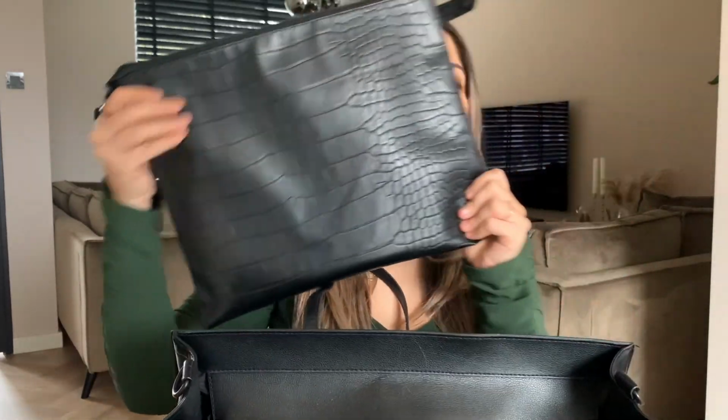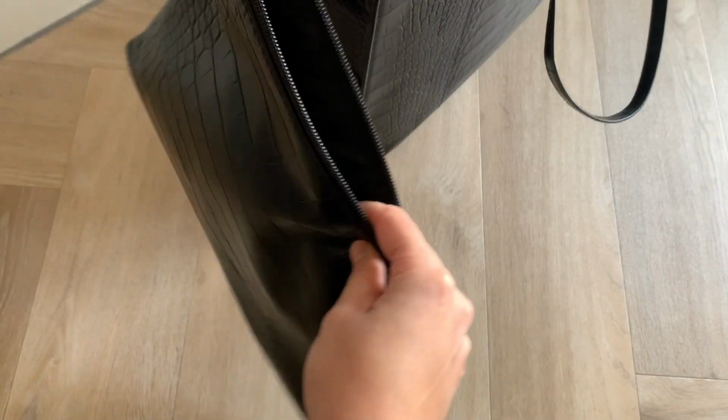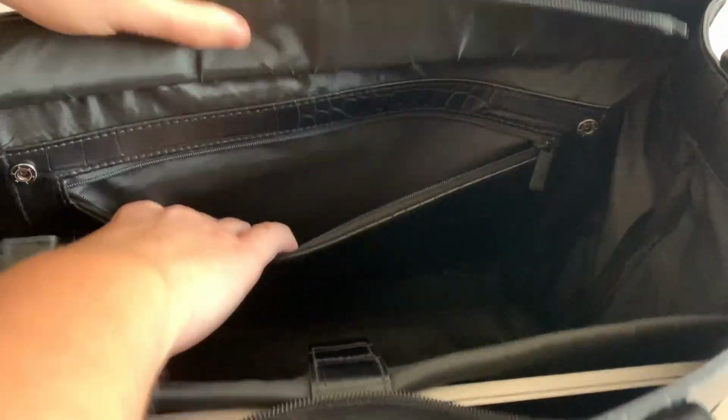And they also have a detachable pouch. I believe this was also called a laptop pouch because you can fit a 13-inch laptop here, but I have a 16-inch laptop, so I put it in the designated laptop area. But this is super cute to put in your iPad, or other essentials you're bringing, or even a change of clothes. You can fit so much in here. And these things right here you can attach and detach within the bag. There's also another part here with a zipper that you can fit stuff in.